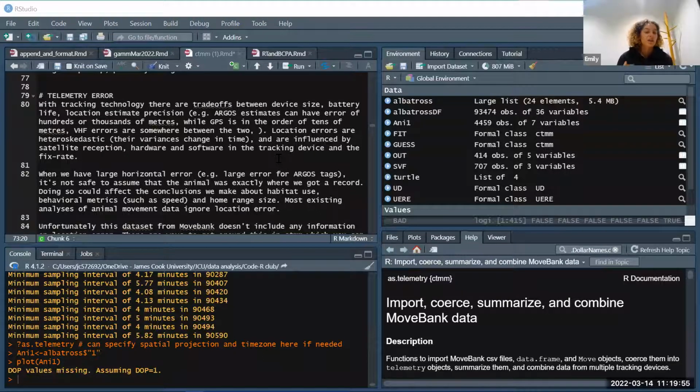So Argos tags, for example, estimate locations using Doppler shifts of Argos satellites. And the error in terms of location accuracy that you might get from an Argos tag is within hundreds to thousands of meters, while GPS tags are typically more expensive and have location errors of tens of meters, so much more spatially accurate.